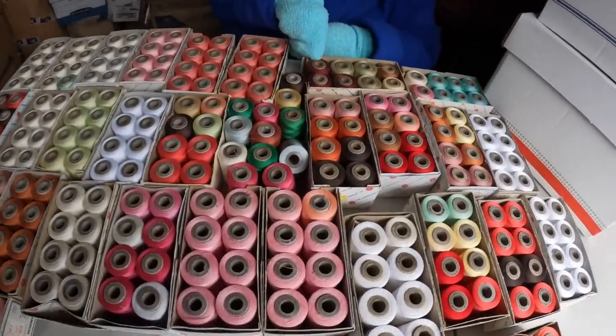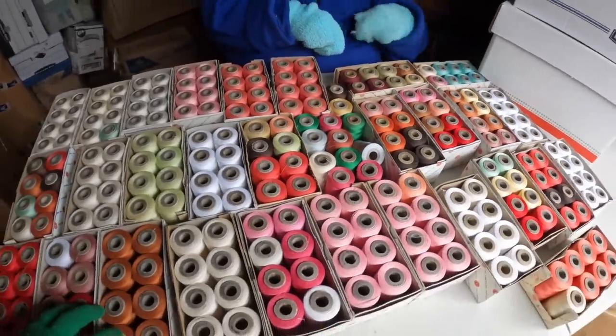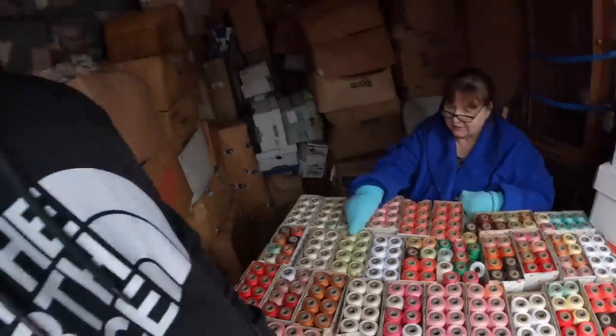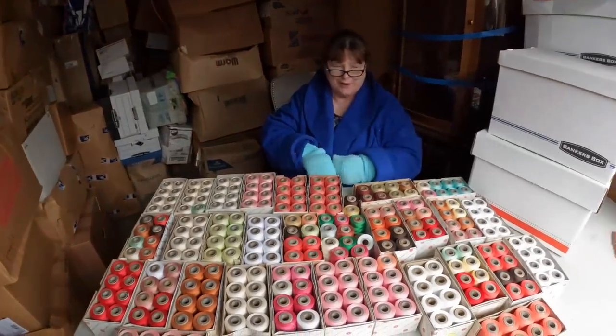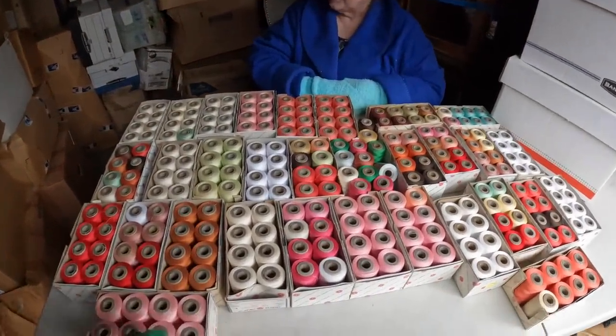Look at the pretty burgundies. Yes. And the teals. Does anybody mess with thread? Let me know in the comments. Every one of those people do. They bought our fabric. All right. I'm going to put all this away real quick and we'll move on.